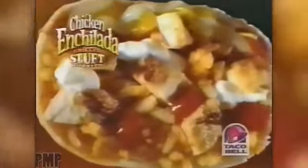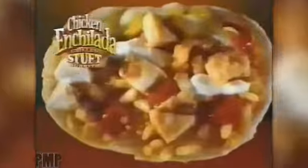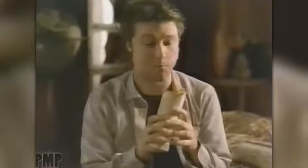Taco Bell's Chicken Enchilada Grilled Stuffed Burrito. Marinated all-white meat chicken, melted cheese, and savory smothered enchilada taste. Wrapped up and grilled to go. For the taste of chicken enchiladas, think outside the bun.